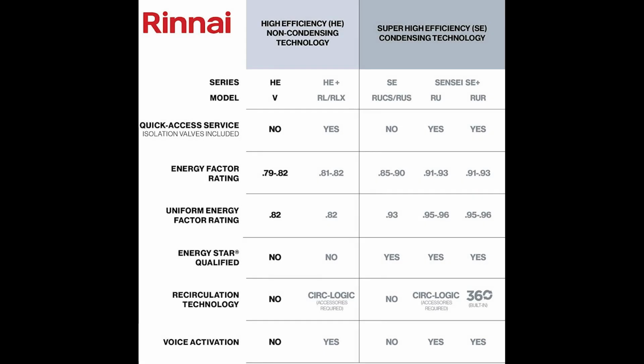Apart from being the size of a small suitcase, the Rinnai water heater is replaceable. Hence, you may simply swap components when the need arises, instead of purchasing a whole new system. What's more, the life expectancy of this tankless heater is 20 years, against a traditional tank.